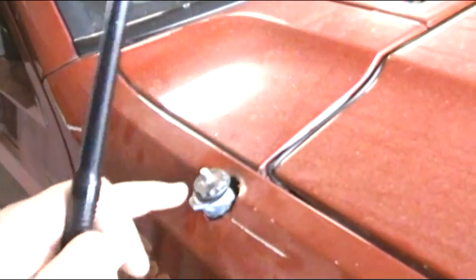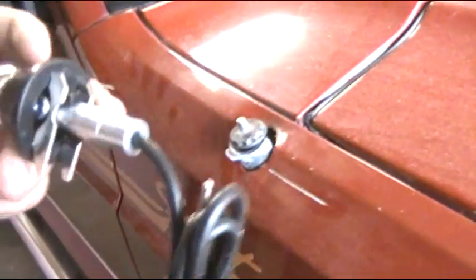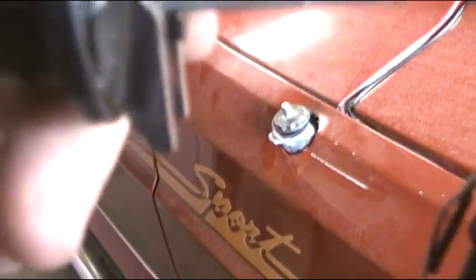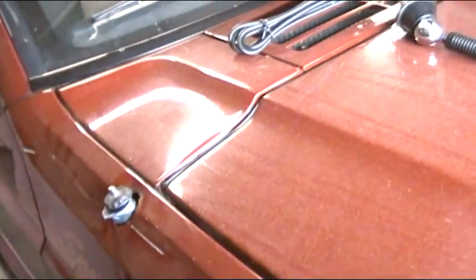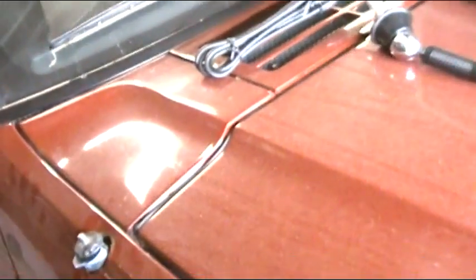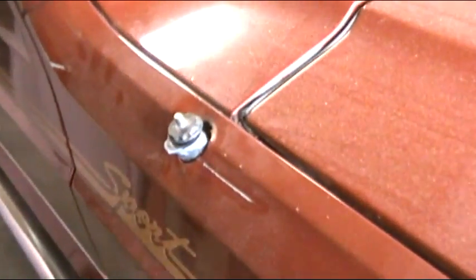Got a little bit of a body crease there. I'm going to have to figure out how to get this thing to seal up right. But this one's flexible, so if I do hit stuff with it, it'll bend, it won't snap off. But anyway, I think that's today's little project we're going to work on. Get the fender off.